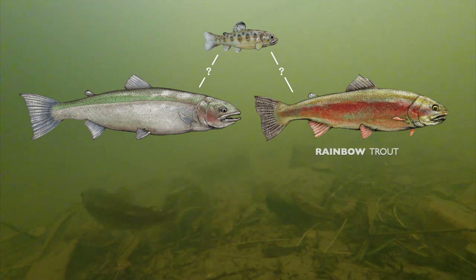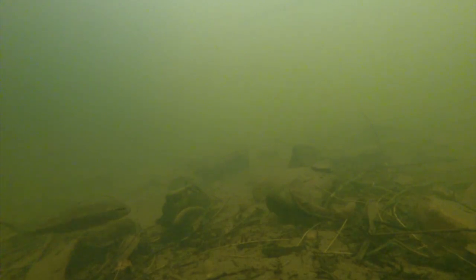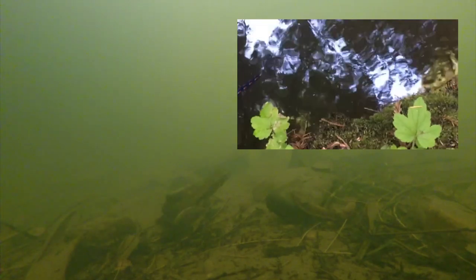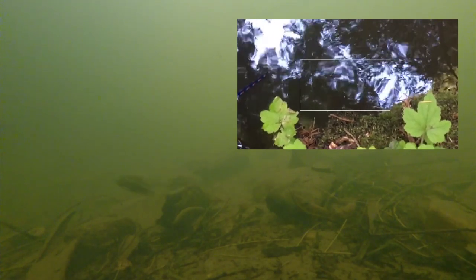Rainbow trout, on the other hand, live their entire lives in freshwater creeks. They tend to be smaller and less streamlined than steelhead and are far more colorful, hence their name. My guess is that the blinking red light of the GoPro is drawing these fingerlings in to investigate.